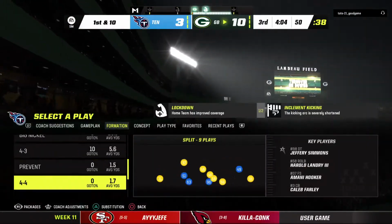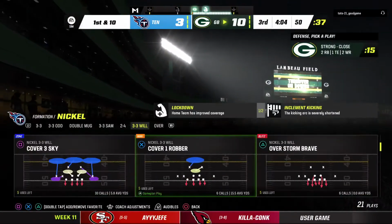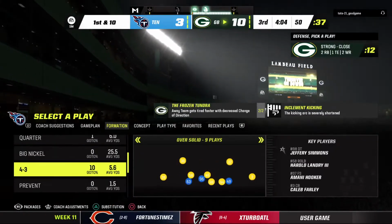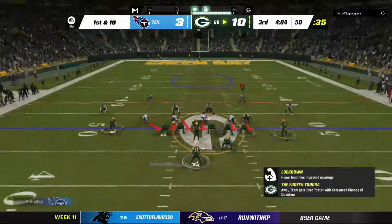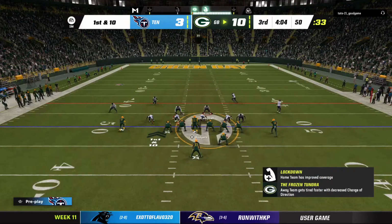So certainly an interesting call there to go for it. And this defense will take over right at midfield. And he'll have a tough time living that one down. It's one thing, Charles, to drop a pass. It's quite another to drop it on 4th down.